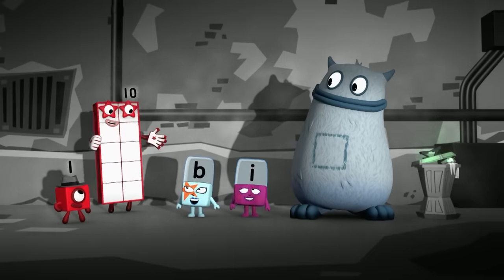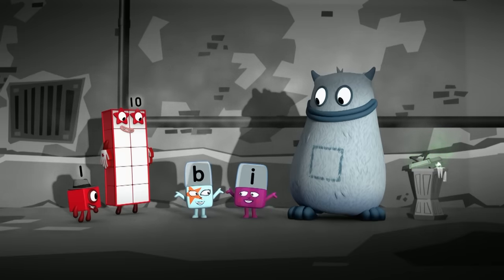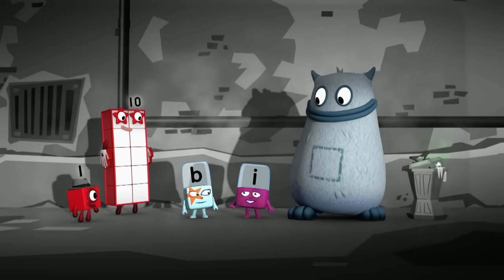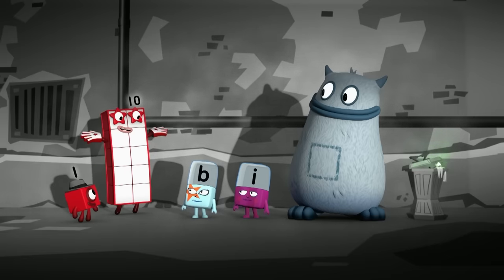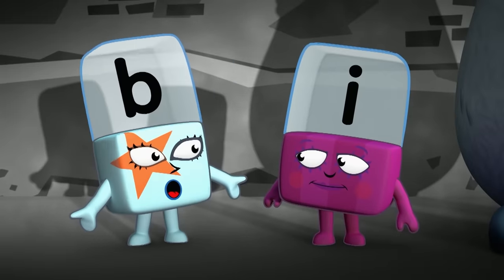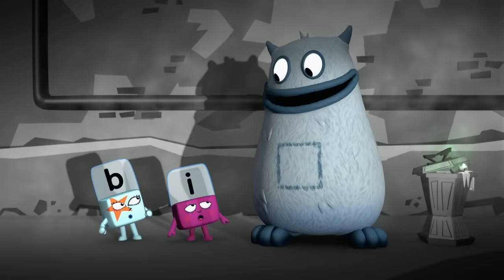Let's try it. Say the word bin. Say each sound. B-I-N. Bin. Bin starts with a B. That's my letter sound. Then I, which is my sound. And the final sound is N. B-I-N. Bin. N is the missing letter sound. N makes the sound N. So N is in Big Tum's tum. Yum, yum. Well done.